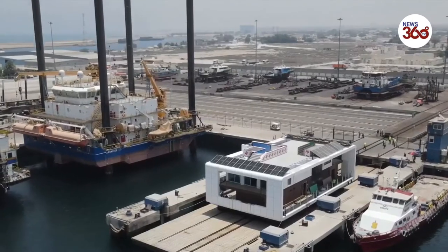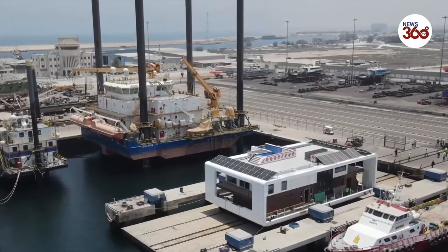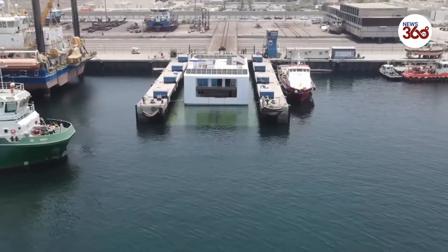It will then be here for approximately 1 month to continue the refit on the internal side, and then it will move down to Dubai for its final home.